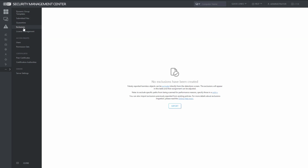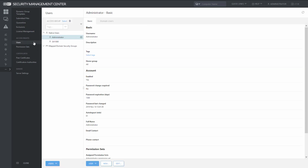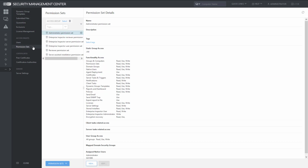In the exclusions section, you could create on-the-fly exclusions for items that have been detected in the environment, which will allow you to quickly make an exclusion for things that perhaps you don't want to have excluded, such as potentially unwanted applications or potentially unsafe applications. In license management, you can import and manage your licenses from the ESET Security Management Center console. You can also create users who are able to access the console and create custom permission sets for each user depending on their job role or function.